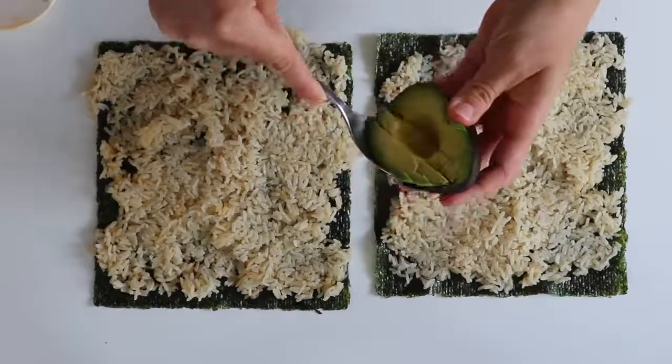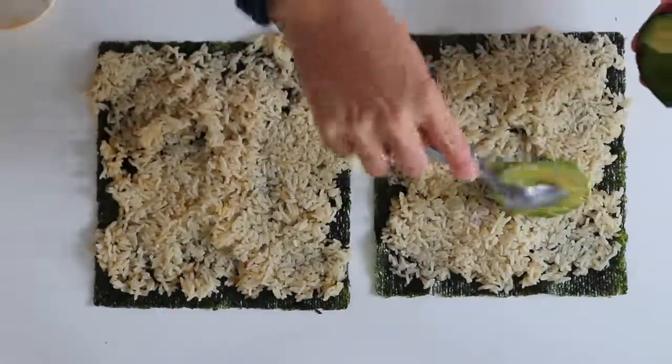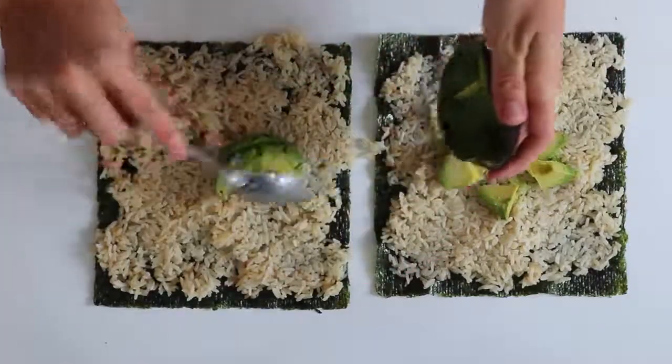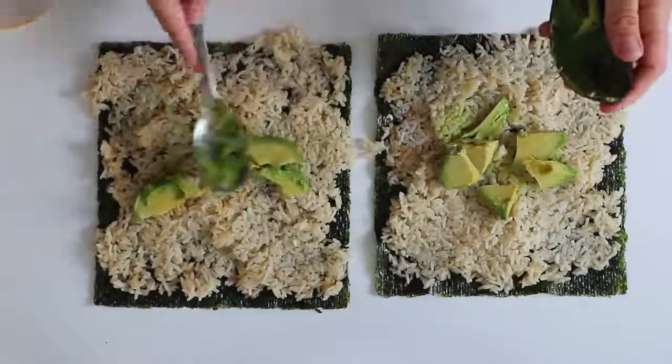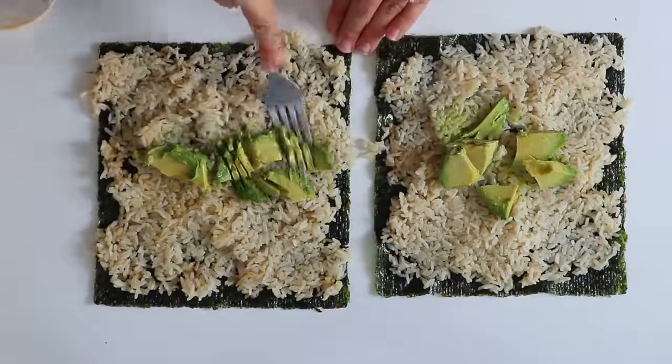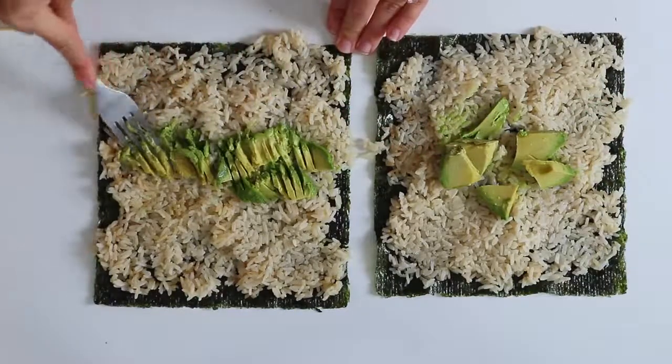So we're going to take each half of our avocado and put it in the middle of our nori sheet. And then usually I just take a fork and smash it in, because if I don't do this, it just falls out while I eat it. So I just smash it into the rice to keep it all from falling out.